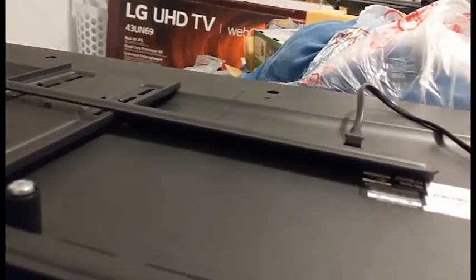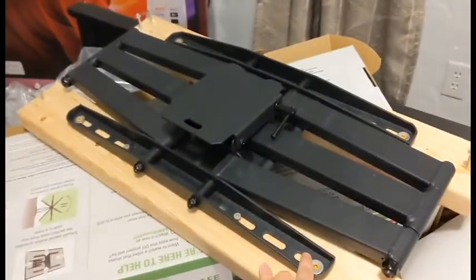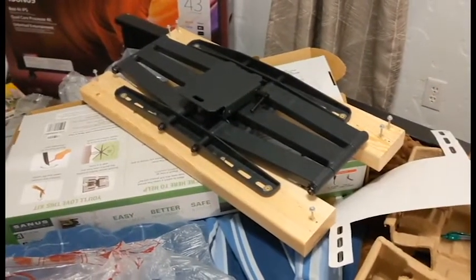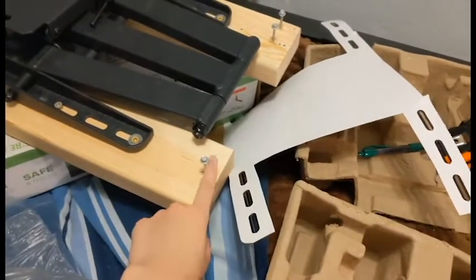So we are currently assembling our TV, and man, oh man, are we having a tough time. First of all, we're putting it on this exterior wall, and so our studs are actually 24 inches apart instead of 16, and the wall mount is 16 inches apart. So we had to go to my parents' house, cut a 2x4, and screw the wall mount into the 2x4, and then we're going to screw the 2x4 into the studs.